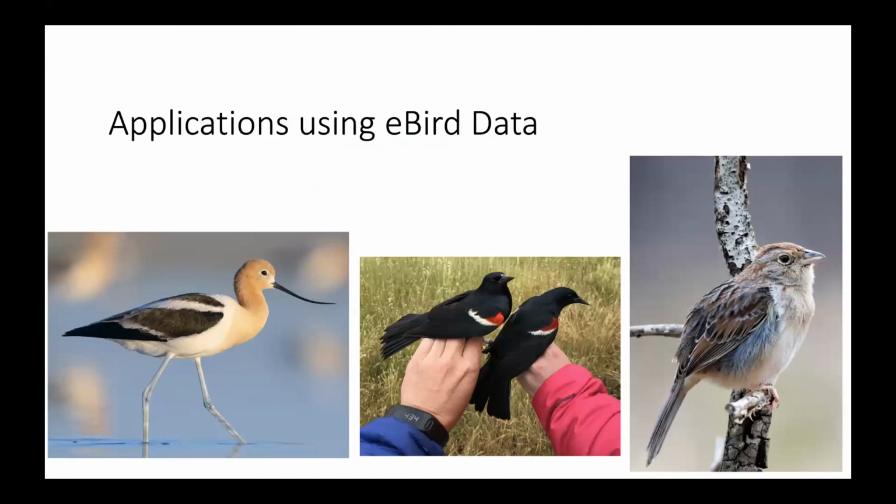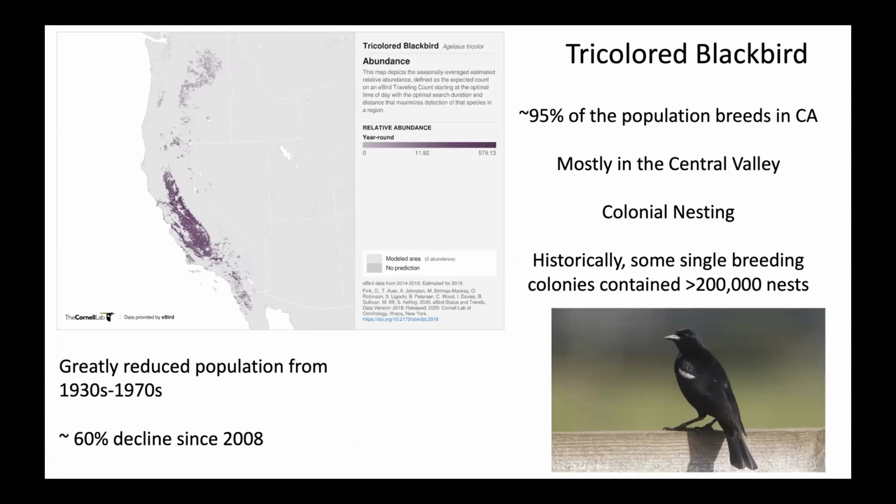So I'm going to run through a few applications that we've done using the eBird raw data. These are all very recent examples. The first one I'll start with is tricolored blackbird.